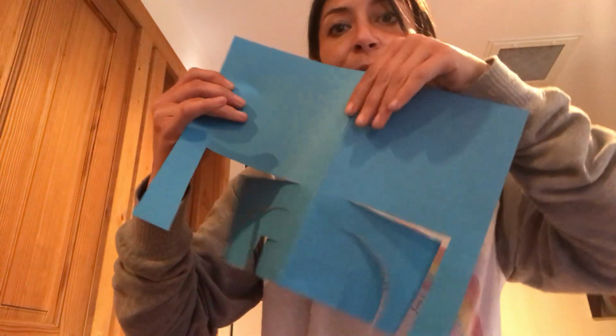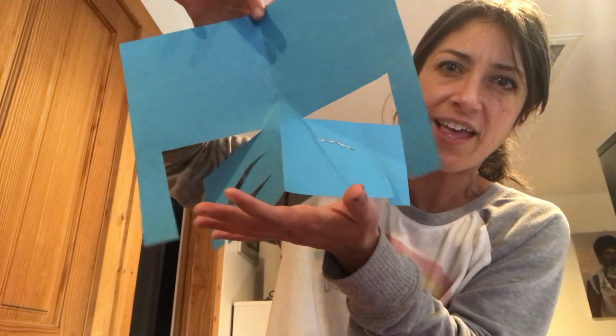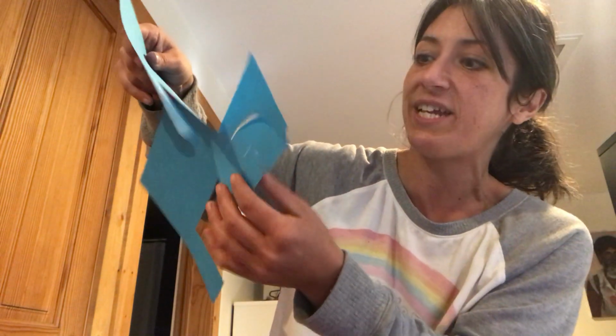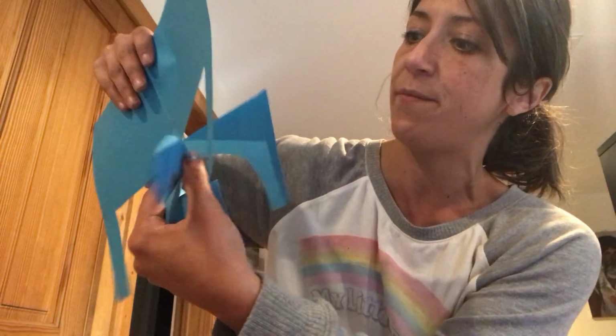And when I open it up and I fold the paper, I want to try to make it so it stands up. Do you think it'll stand up there? Not quite. Doesn't quite have enough stability. So what do we need to do? We need to fold these in a couple different directions. The more directions that you fold your paper, the more stable it's going to feel. Okay, so let's try it.